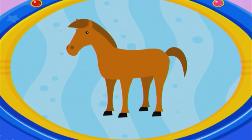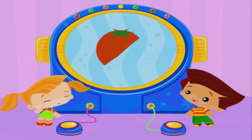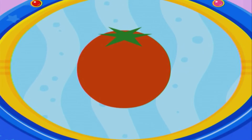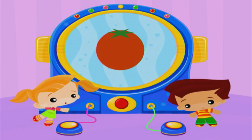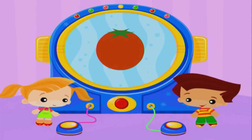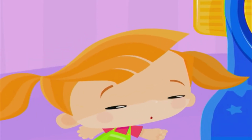That's not corn. Corn is a vegetable. That's a horse. Well, that's not corn either. That's a tomato. How do you know? Because an ear of corn is long and yellow. Yellow, huh? I think we can get some corn.